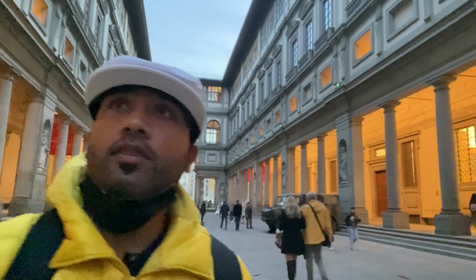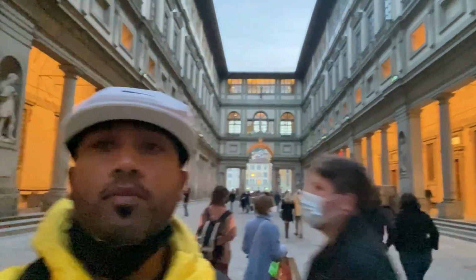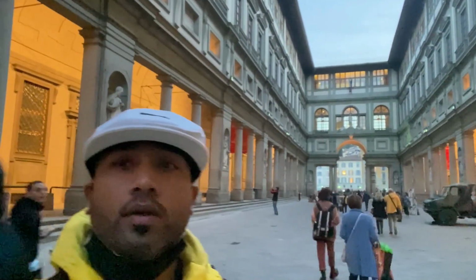Alright guys, if you haven't guessed it, sunset, 6:20 p.m. and we're at the Uffizi Museum grounds. Very charming building, as you can see behind me. Even more beautiful after sunset.